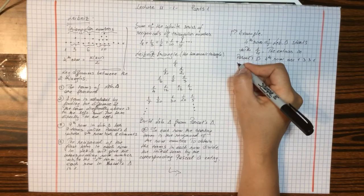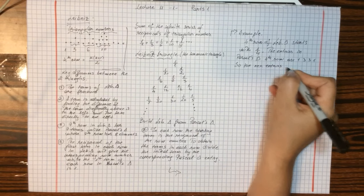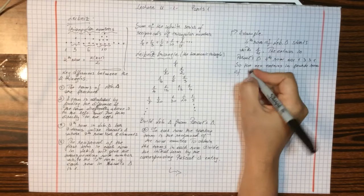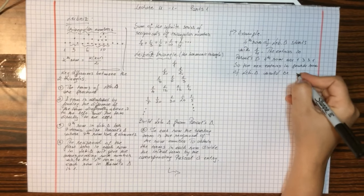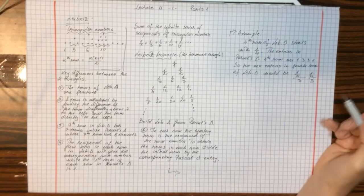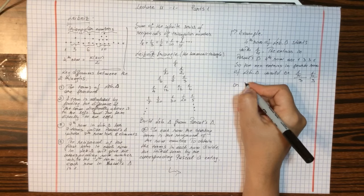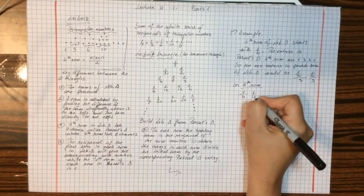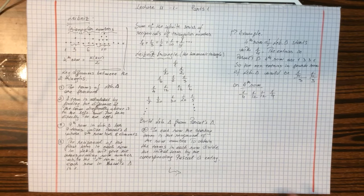So the next entries in the fourth row of Leibniz triangle would be 1 over 4 divided by 3, which is 1 over 12, 1 over 12. The fourth row would look like 1 over 4, 1 over 12, 1 over 12, and you still finish with 1 over 4.